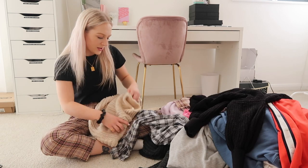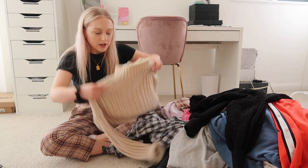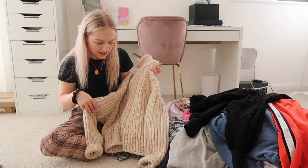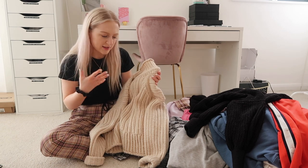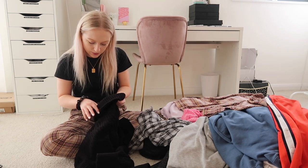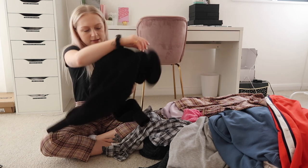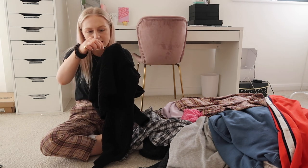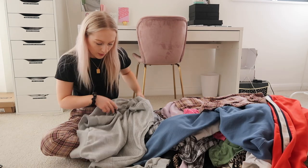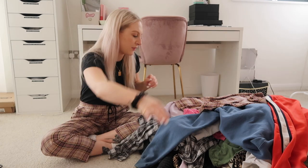I'm also gonna get rid of this jumper. Now this is such an old jumper from H&M. Had it for a couple of years, and I've just put it on a few times recently and I just really don't like it. I don't feel like it's me anymore, so I'm gonna say goodbye to that. I've then got this black jumper, which again I bought for work, and it's actually falling apart. It's from Primark, it's in awful condition, so I'm gonna chuck that. I've got a plain grey Topshop jumper, which I'm definitely gonna keep.